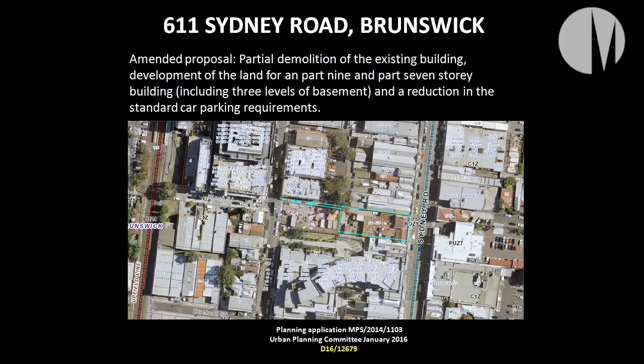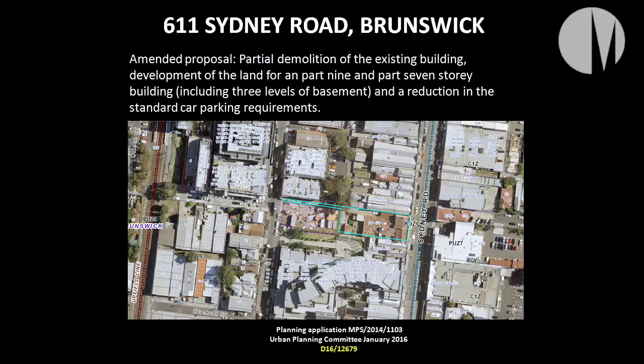Tonight, the Urban Planning Committee is considering amended plans for 611 Sydney Road, Brunswick. The proposed description of the amended plans is partial demolition of the existing building, development of the land for a part 9 and part 7-storey building, including 3 levels of basement and a reduction in the standard car parking. The original application was considered at the last Urban Planning Committee in December, where it was resolved to refuse the application for an 8-storey building.